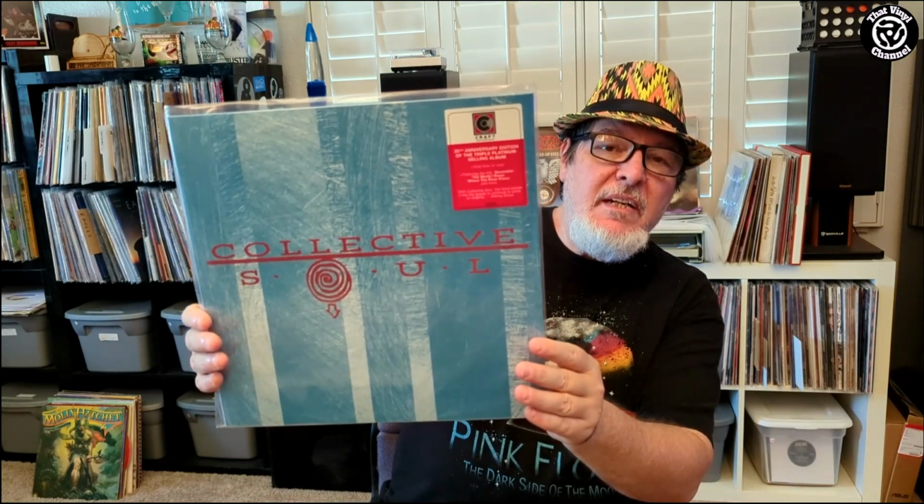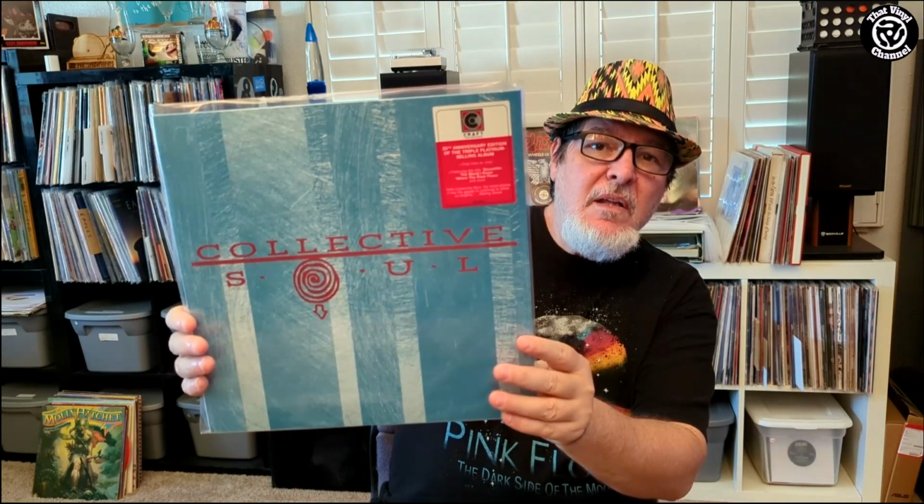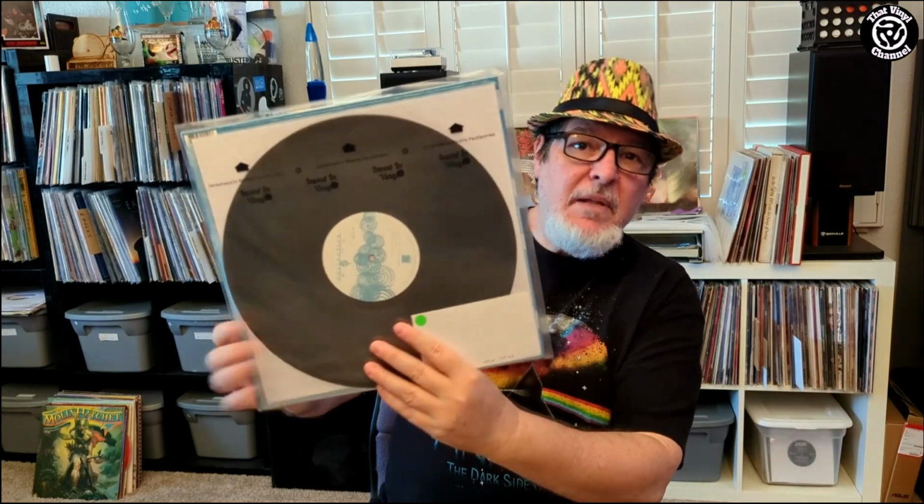Here's another really cool one. This here is a Craft Recordings release. This is the 25th anniversary edition of Collective Soul. First time on vinyl, and of course reissued in 2017. So very awesome. And again, it's on black vinyl. So we have that one.